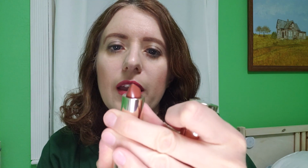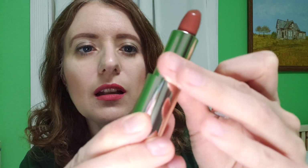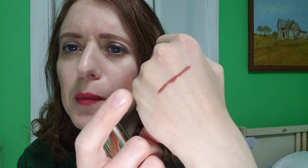The next thing is from Becca. It is the Ultimate Lipstick Love. And it is in the color of taupe. Okay, here is the color. I do like this hard metallic case with the little embossment here. The color is a lot more muted than I would have thought for a rose theme. Here is a swatch of it. It is more of a mauvey brown color than a pink. So not really a rose color.